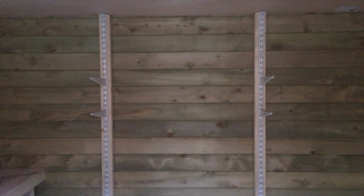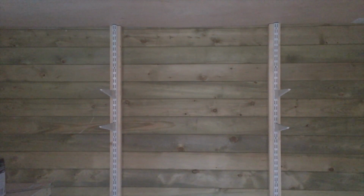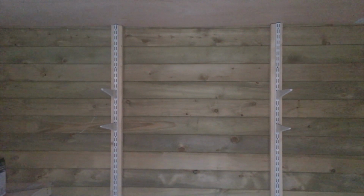There's about a 7-inch gap between those 2 sets of shelf brackets there. So yeah, it's really, really good. What I've had to do is fix the battens to the ceiling and also to the floor down here. That is because the wood for the actual cabin itself is not that thick, and I didn't want to be putting screws through the cabin wood. So I thought, well, how am I going to get around that? And I thought, oh, that'll be easy. Let's put some battens up and attach them to the floor and ceiling.